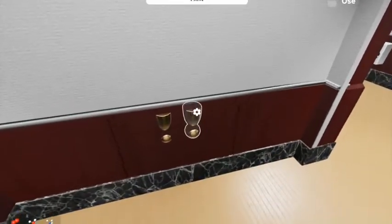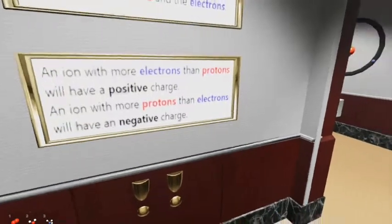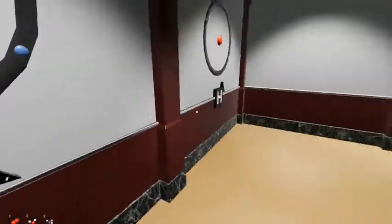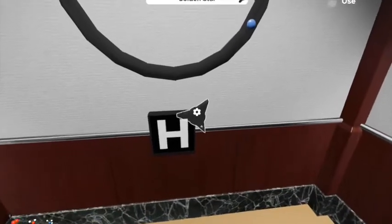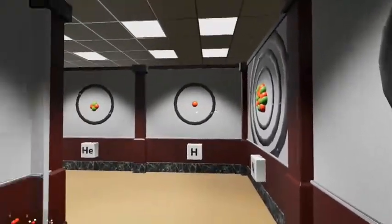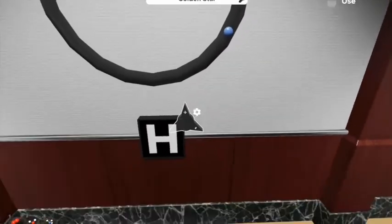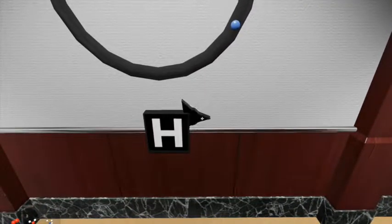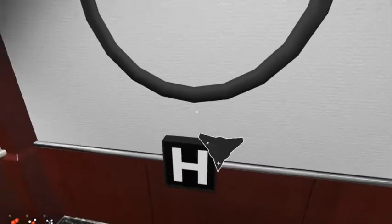Hang on, let me see what the second clue is. Oh. So more electrons and protons. So this is zero. That's negative. That's positive. Am I doing this right? Protons and electrons will have a negative charge. Well, it's balanced, ain't it? One and one? Zero. Nothing. This has positive. No, it's negative. Well, let me put it that way.